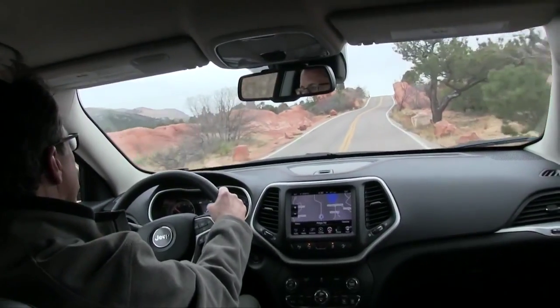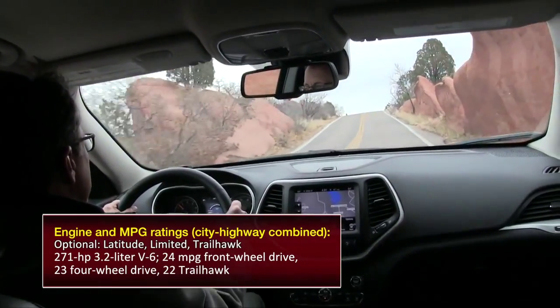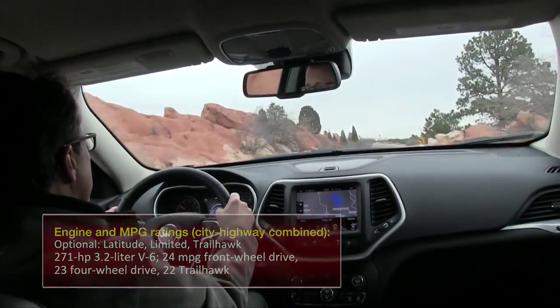Our advice? If you want 4-wheel drive, go with the V6. It has the power and response Cherokee requires. It tows a class-topping 4,500 pounds, and the stop-start system is unobtrusive. You can switch it off, too.